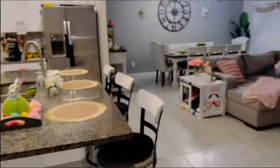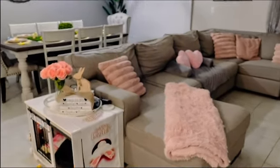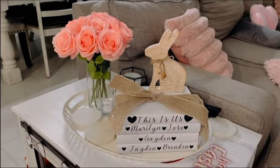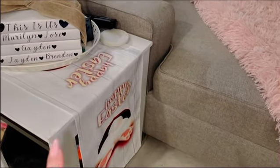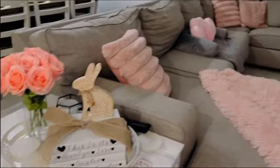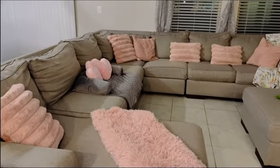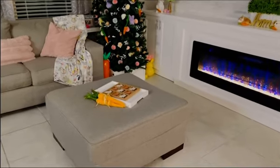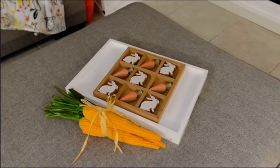And then there's the living room. Side table here with this bunny. I don't know what to call that. Runner. And the couch, I left it. I'm liking this pink, so I think this is gonna stay for a while, even though the Easter decoration, I'm gonna take it off. This is what I have in the middle of the ottoman. Tic-tac-toe game. The carrot.